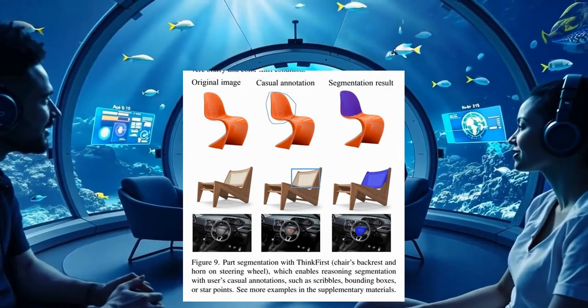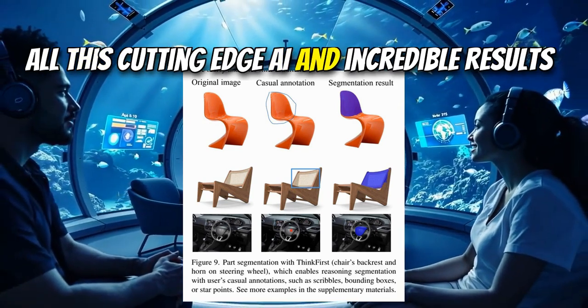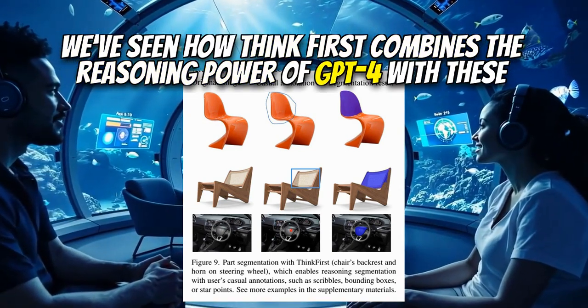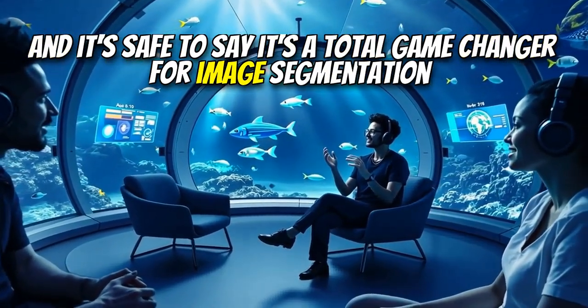All right, we're back, ready to wrap up our look at ThinkFirst. This paper has been a wild ride, all this cutting-edge AI and incredible results. Yeah, for sure. We've seen how ThinkFirst combines the reasoning power of GPT-4 with these pre-trained models like Lisa, and it's safe to say it's a total game changer for image segmentation.